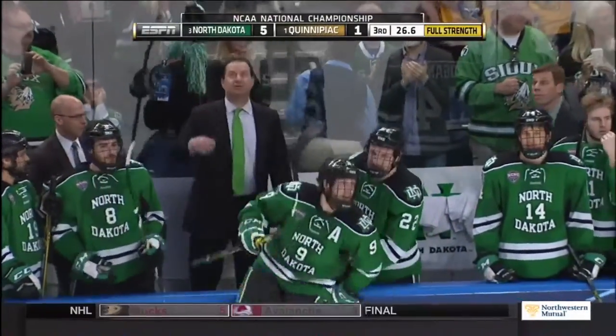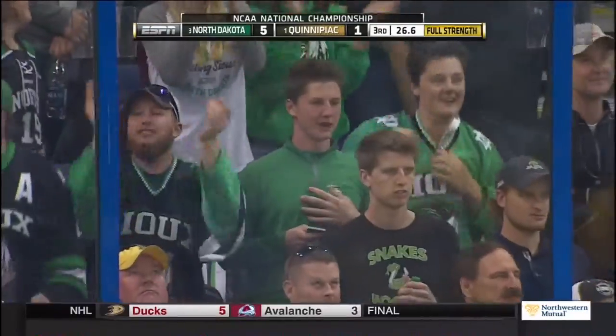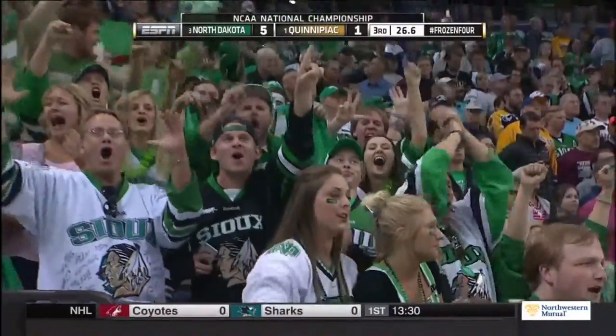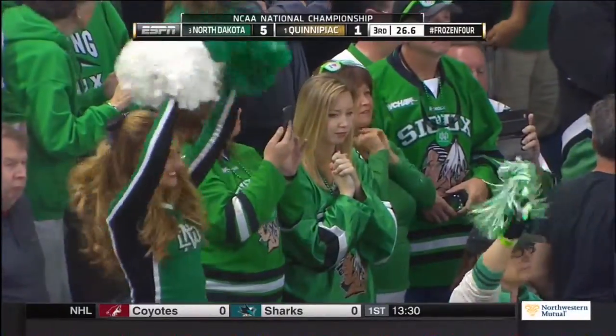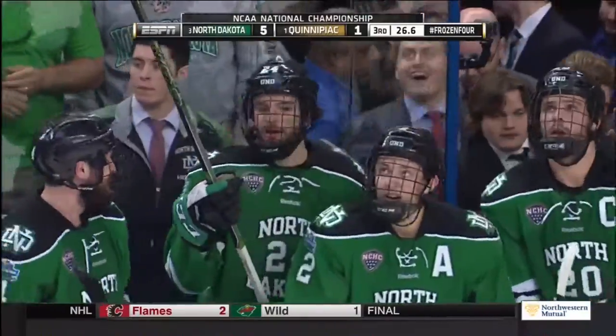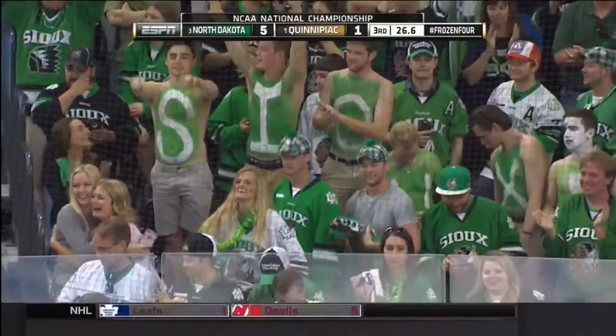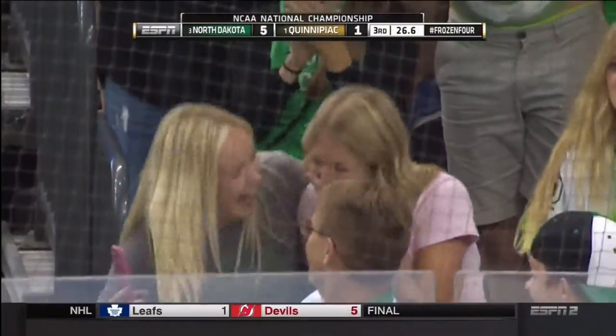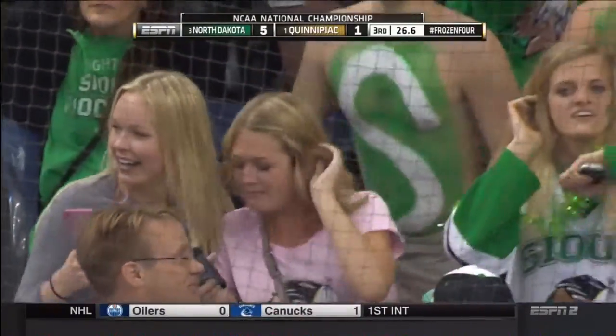50 saves for Cam Johnson in the last two games, making 51 now. What a Frozen Four he has had. Three goals in 10 minutes and 21 seconds. That burst, that lightning strike that we talked about, even though for most of the game Quinnipiac was doing a pretty good job at even strength against the big line. You knew at any moment they could break out. Boy, did they break out.